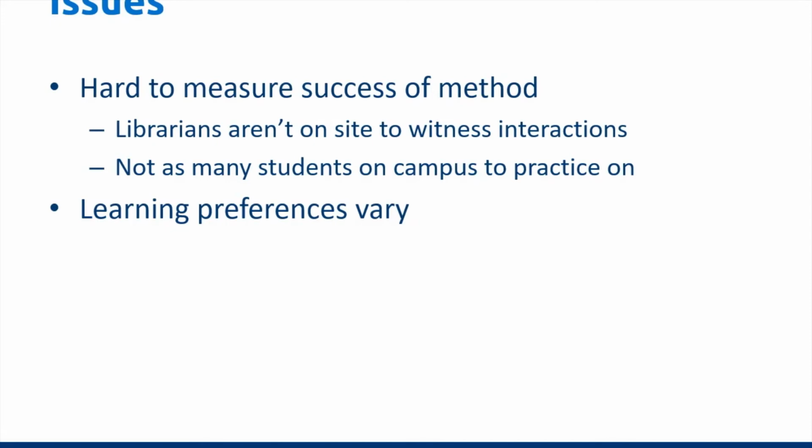There's also just not as many students coming onto campus and into the library, so the technicians aren't getting as much practice as they normally would. However, both of these problems will theoretically resolve themselves once campus returns to normal. The other problem we encountered is that learning preferences differ from person to person. Our modules are independent, asynchronous learning, and that's not ideal for everyone. However, given the restrictions we were under over the summer, there was no way to offer other types of training.